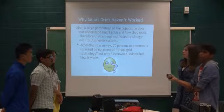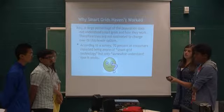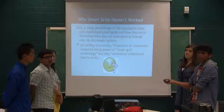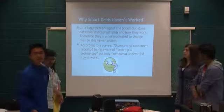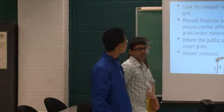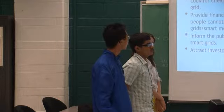So I believe we should spread the awareness of what smart grids are and teach the customers or the citizens how it could benefit them and the environment. Okay, so now with that being said, here's the problem that we are going to solve. How can system providers, namely the electricity providers, enable smart grids?